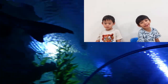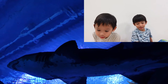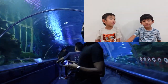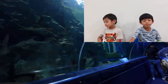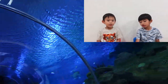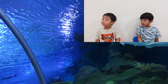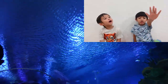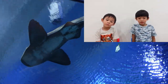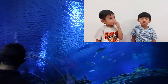White-tip sharks are very popular. They're very popular sharks. I want to be. That means they bite, but they have no teeth at all. Yeah, but they will eat. They don't eat sharks.